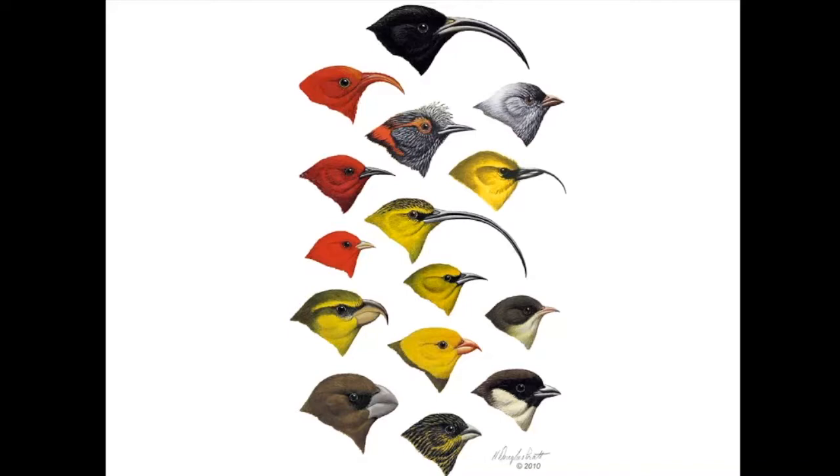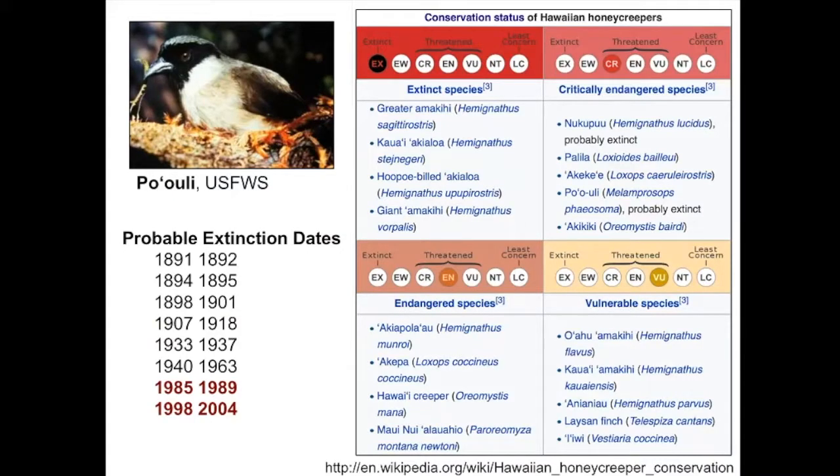And due to this isolation, not just due to mosquito-borne illnesses, but due to the isolation of these species, many of them are extinct, endangered, critically endangered, or listed as vulnerable. The thing to notice on this slide is the probable extinction dates. Starting back in the 1800s, we've got some dates recorded, but moving forward in time, going down that list of dates into 1985, 1989, 1988, or 1998 and 2004, we're still seeing extinctions. And again, not all of these extinctions and not all of these threatened species listings are due to mosquito-vectored illnesses, but a lot of them are, especially for the honeycreepers.